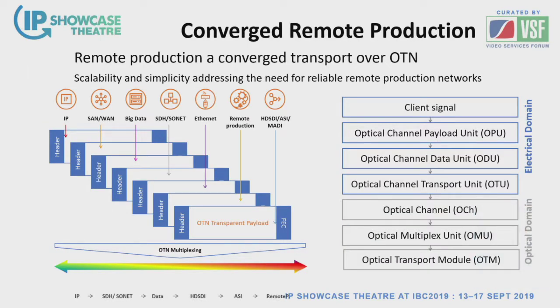What I'm trying to show here is the scalability and the simplicity for reliable remote production networks and what we can do over them. I'm also trying to show the electrical domains and optical domains in and around how we transport a signal, and the different types of services over the OTN multiplexing.